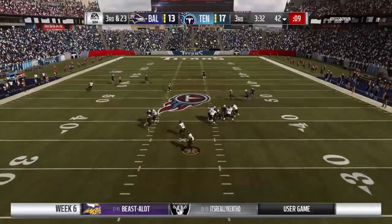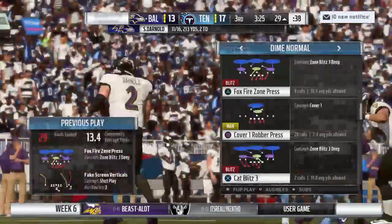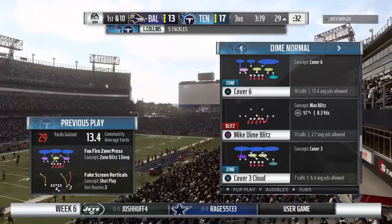Now it's Darnold, and he finds a man on a crossing route. And he'll go down, but not before getting this inside the 30. That one goes for 29 yards on third down.